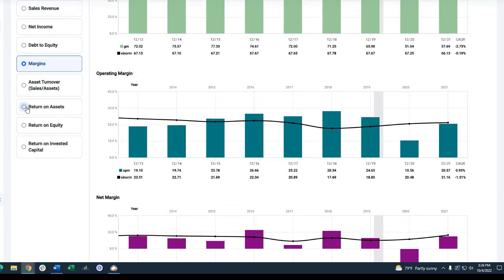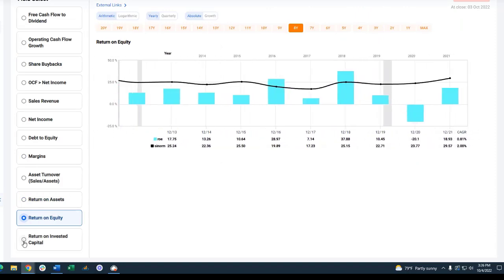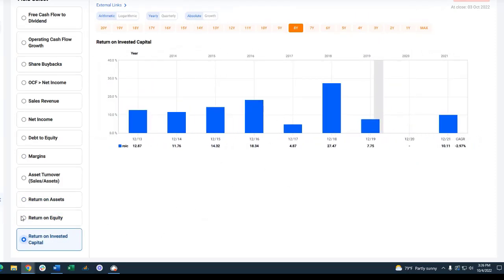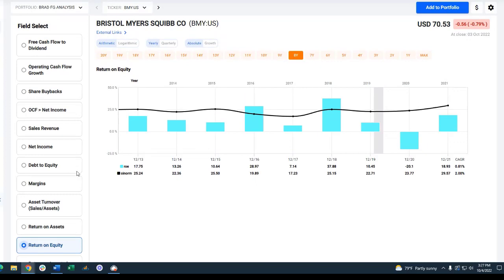I can look at asset turnover. I'm going to go quickly now. Return on assets, return on equity, and return on capital. And I'm going to look at all these things and try to determine if the company's all of a sudden fallen out of bed here, I want to know why. And that's something to find out why.